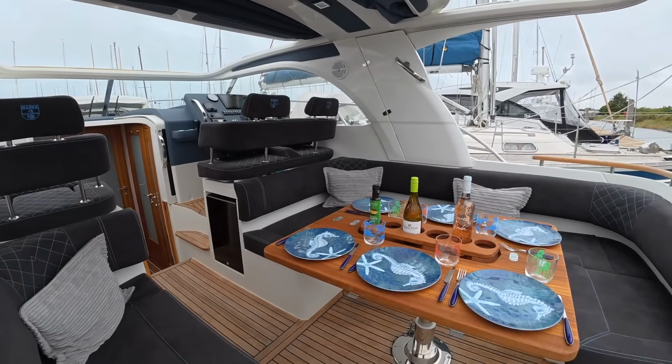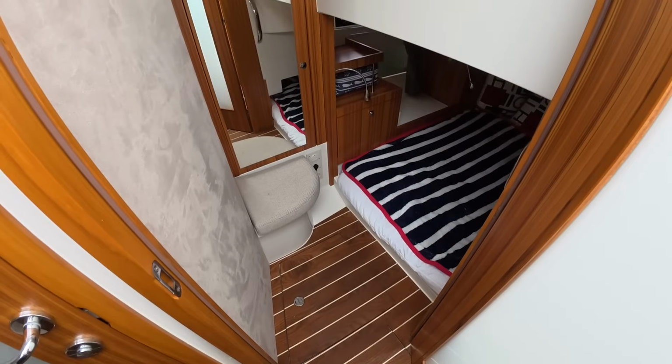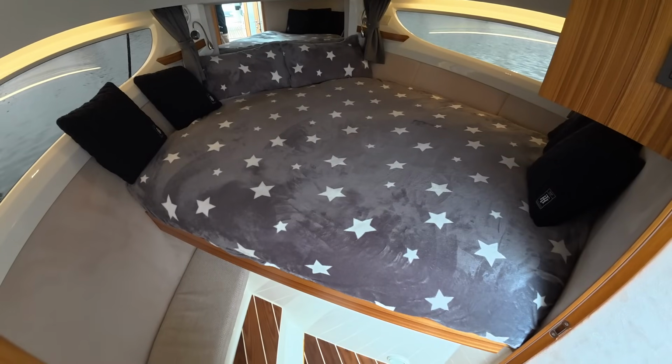This is a 2023 boat, so it's almost new. It certainly feels like new. It's done just a little over 100 hours, and the space on board is brilliant. It's got a fantastic versatile cockpit arrangement, really clever use of space down below, and a great front cabin with views over the sea. So excited to show you the rest of this boat.